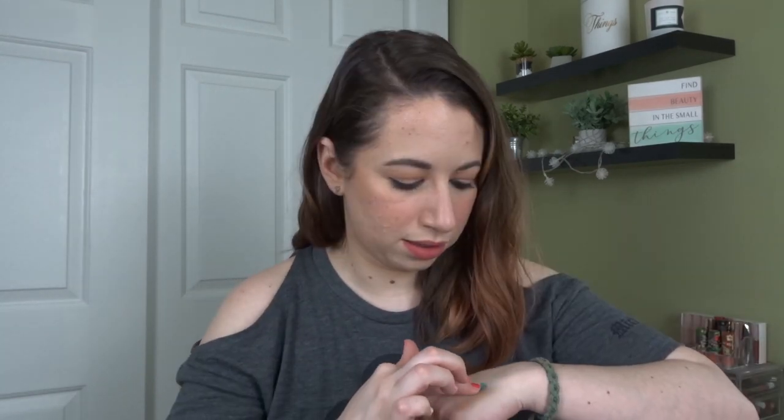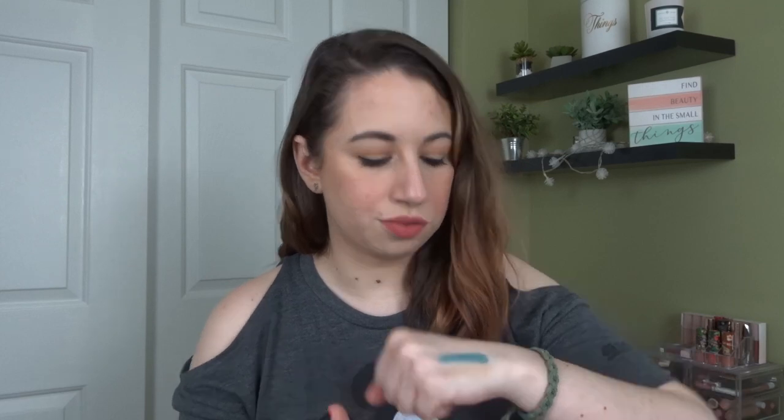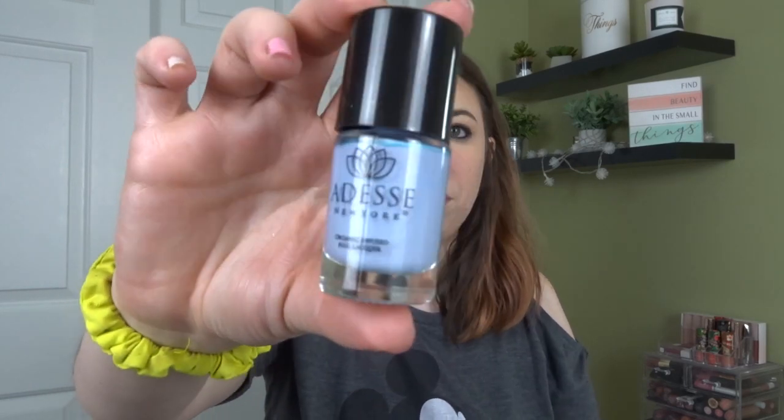Okay, we got a single shadow, and it's in my single shadow palette. This is from Elizabeth Mott, and this shade is called Mermaid Teal. It's right up here. It's really pretty actually, but I never reach for that because I am boring. I also got a nail polish from the brand Adess in the shade Ooh Cabana Boy, and it's a really pretty periwinkle color.